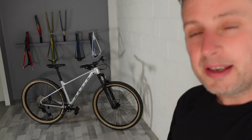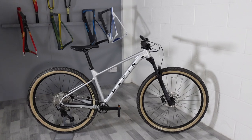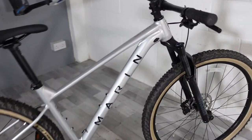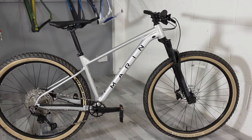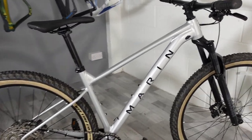So I'm hoping this is quick enough on road as well that it still feels at least lively and light enough. So let's have a little walk around. As I say, this is the Marin Team 1. This is the 2021 model. It's an alloy frame. It retails at around 1300 quid. I got a deal for 1200, so pretty happy with that.